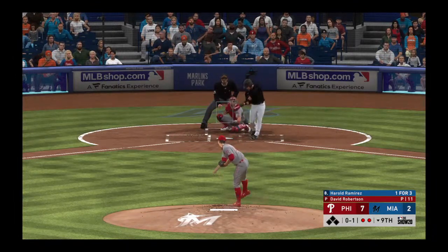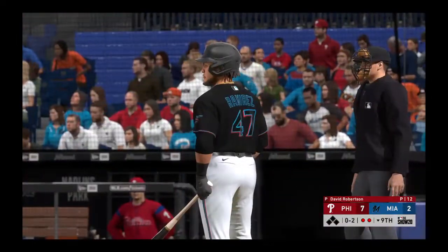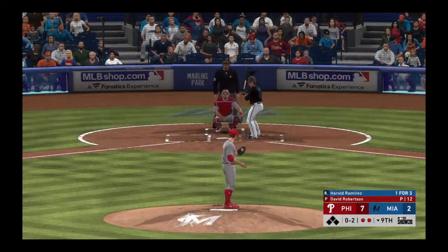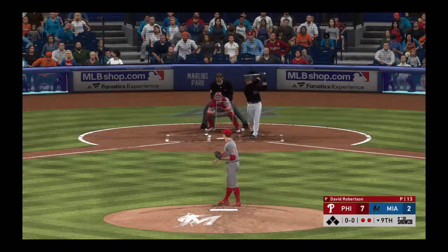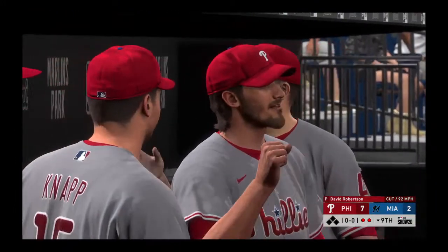Robertson pauses, coming at him with the 0-1. And he popped him up. Back into foul territory behind first. And no one will get this one. 2 out, nobody on. Miami down to their last strike. Swing and a miss. He struck him out, and that'll do it here as the ball game is over.